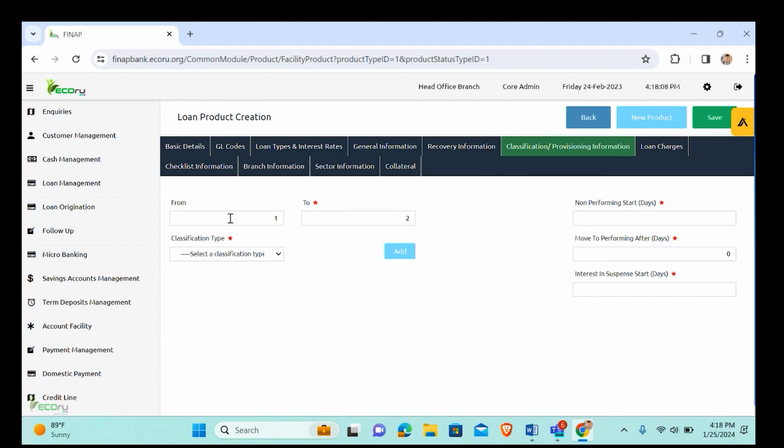So here is where you do the classification and the provisioning. So you can set up different classification types. You can classify the loans as pass. If it's a special mention, you can do that. Substandard, doubtful, or loss. So here initially you have to set up when you start the non-performing days. So let's say that after 60 days of non-payment, which is 2 months, we start the non-performing, and then the customer pays back and he's paying on time, let's say, and then we can move back the loan to performing again, let's say in 60 days, and that we could set it here.